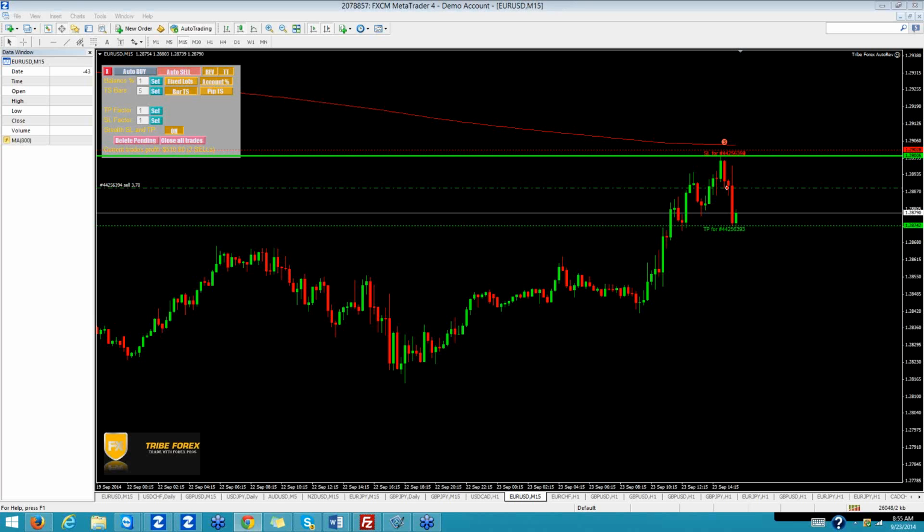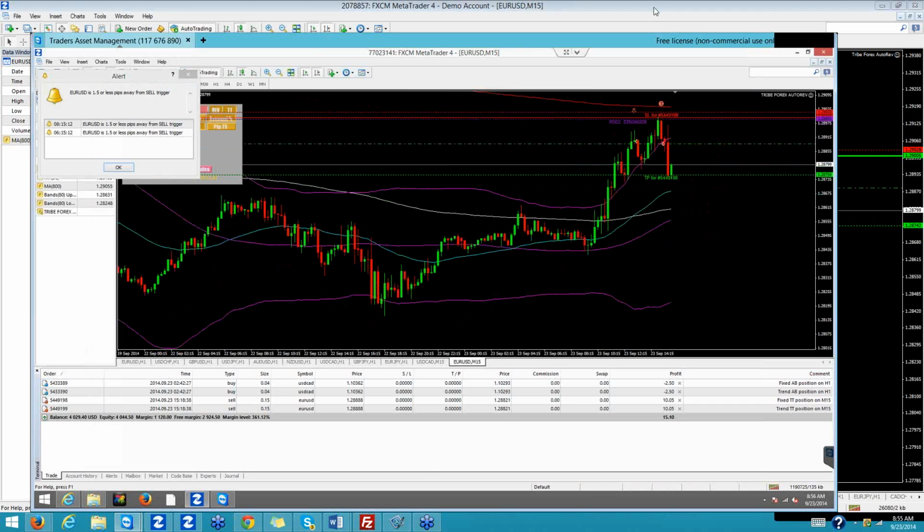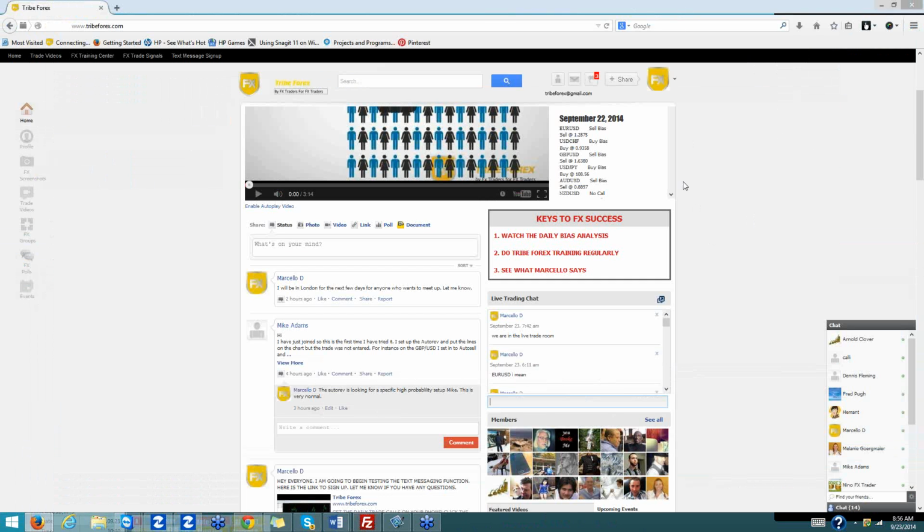Don't put any lines on your chart unless you want the EA to recognize them, because it's going to look for any line that it can find, and it's going to take the trade based on that. That's how that's going to look. So don't put that on there unless you really want to. Got to be very careful with that.